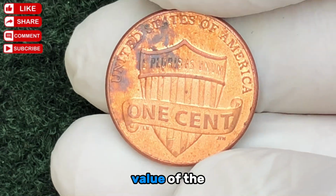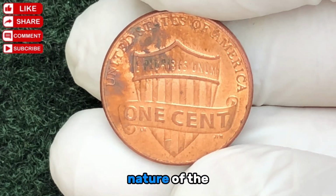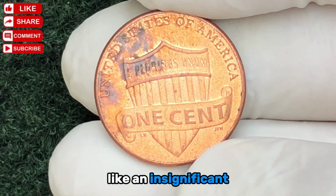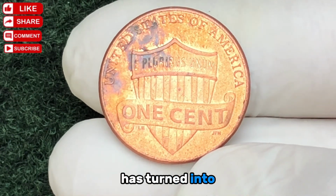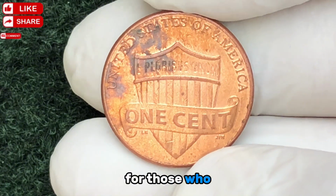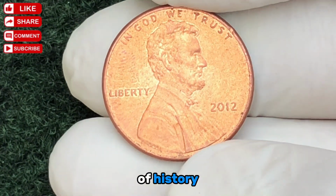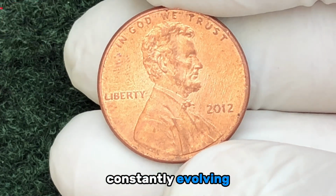The rise in value of the 2012 penny without a mint mark is a testament to the unpredictable nature of the world of coin collecting. What might seem like an insignificant mistake, an unmarked penny among billions of coins, has turned into one of the most sought-after rarities in modern coinage. For those who are fortunate enough to own one of these coins, it represents not just a piece of history but also a symbol of how the world of numismatics is constantly evolving.